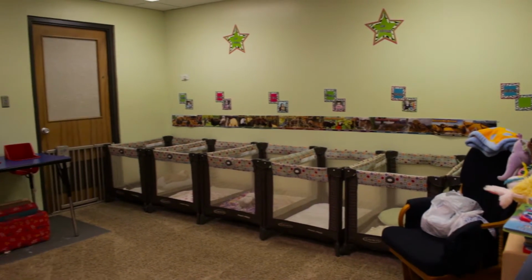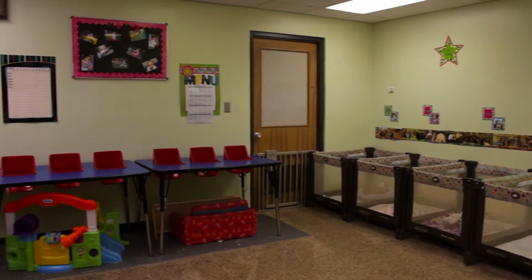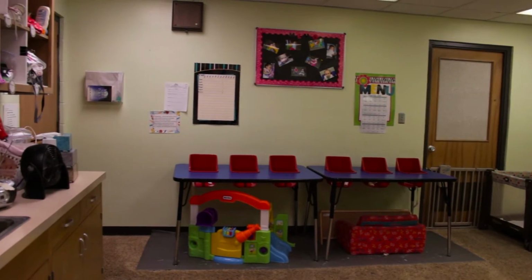We have our Infant 2 class, and the Infant 2 class is a classroom that holds a maximum of 6. That classroom is really meant for, our year runs August to August. So if your baby is in Infant 1 and not quite 1 year old yet, and we have new babies coming in August, it's kind of a big age difference to have maybe an 8-month-old and a brand new baby coming in. So we will usually take the oldest children and move them up to Infant 2. That's what that class is for.